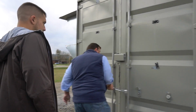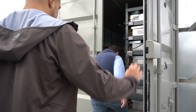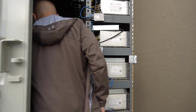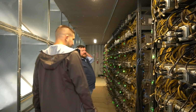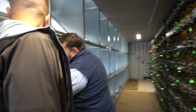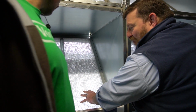Previously, there would be actual hot pockets in the facility where it would be like 90 degrees here, and then you could literally take a step to the left and it would be like 140, just like that. So with the air washing system and the cooling system now, it's much more manageable and much more comfortable an environment for the machines to mine and for people actually working.